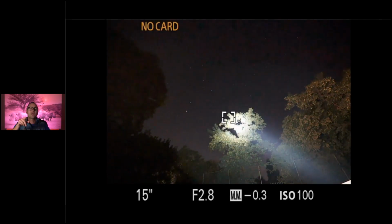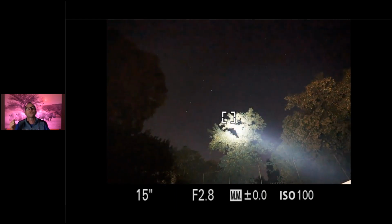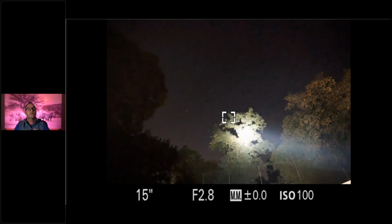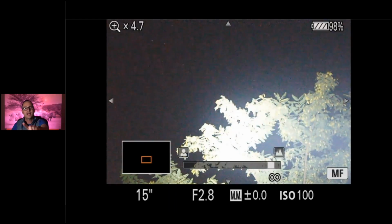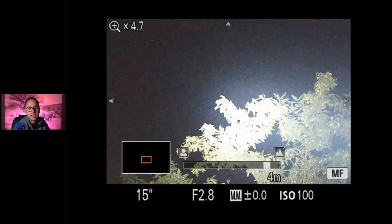The other way I could do it is by lighting up a tree like this, say with a flashlight, and then using my normal autofocus to focus on that. Especially if I have a subject in the foreground, the actual focus of the stars makes less of a difference than ensuring I have focus on that tree. Or you could do it with a manual focus assist. Again, there you can see how that works.